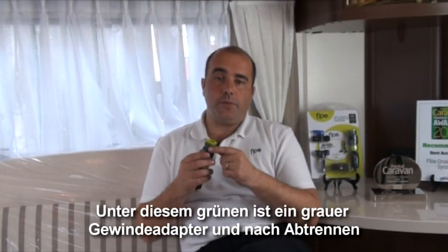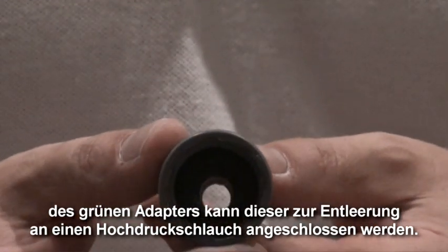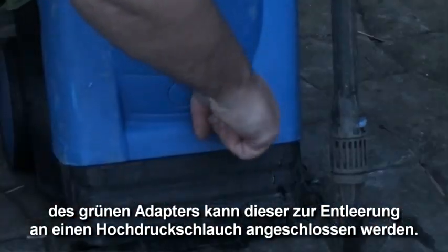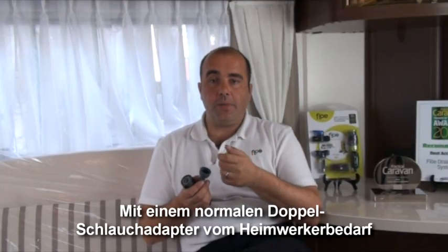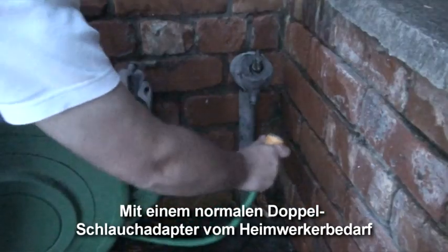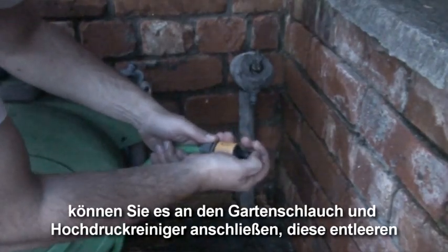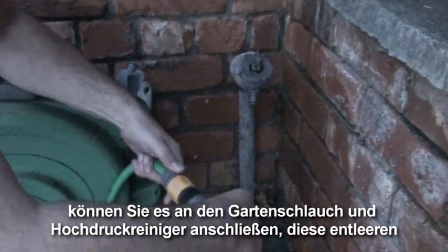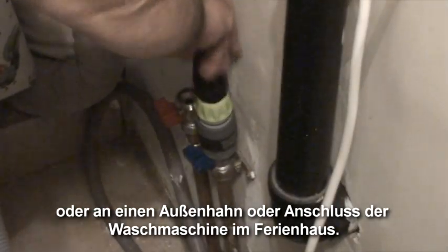Now just before I move on, there is a grey threaded adapter underneath this green one. By disconnecting and unscrewing the green adapter, this can be attached to a power hose to drain it, as many internal tanks are broken in winter. In addition, by purchasing a typical hose adapter from a DIY shop, you can connect it to your garden hose and drain it in the spray gun, as these two will shatter in a winter frost. Or you can connect it to an outside tap or washing machine connection at your holiday home or home.